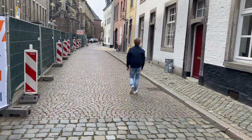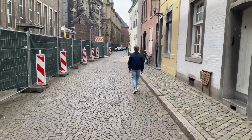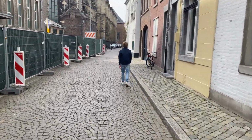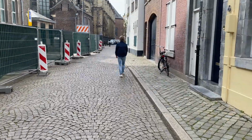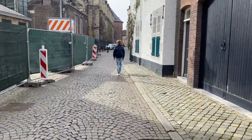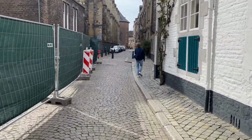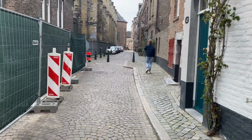As you can see here, we walk through a typical street of Maastricht. The architecture of the houses gives a southern and Burgundian feeling that we never get tired of. The city of Maastricht is and will remain a city where it feels as if you're on holiday in France, for example. Not only because of the houses, but also because of the height difference.